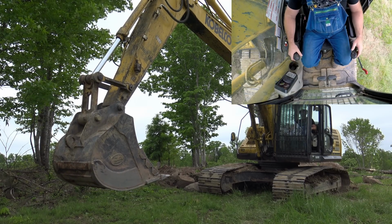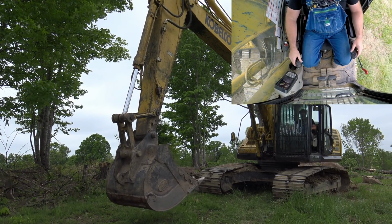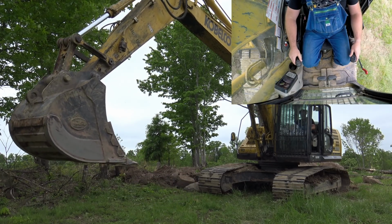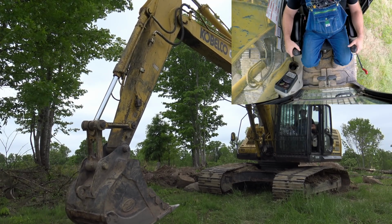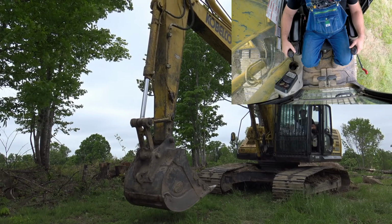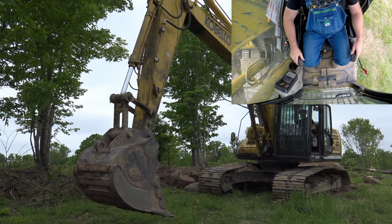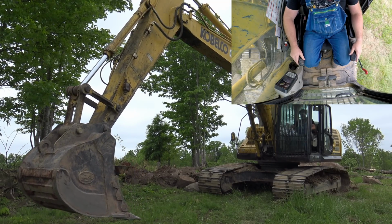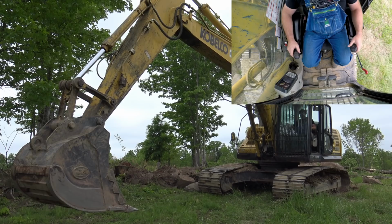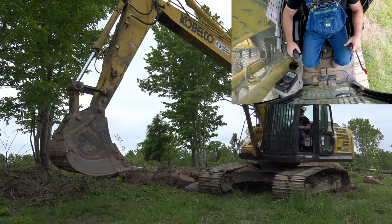Also, if I pull to me, it brings the elbow in, and if I push away, it brings the elbow out. So you have to find that fine little spot that makes it sweet so that you can dig a straight and even hole. That's what the whole goal is, to find the sweet spot. And that's what the learning curve is here. So that's what we're gonna do. We're gonna swing around here and we're gonna get busy.